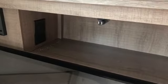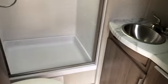Nice storage down low, stereo, DVD player, another receptacle, more storage area. Going down the side hallway, you've got pocket doors for the bedroom and the bathroom. Nice size bathroom. This Nautilus shower door, a lot of people like, closes off. A nice clean shower door.